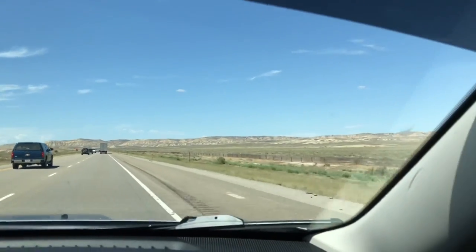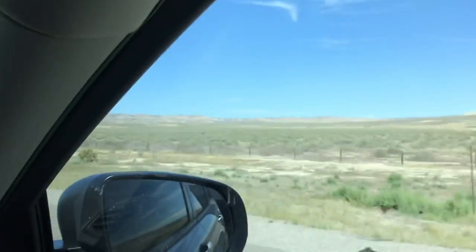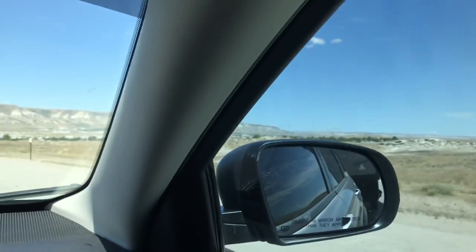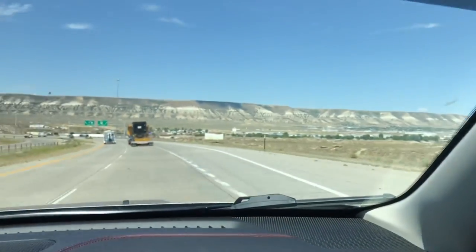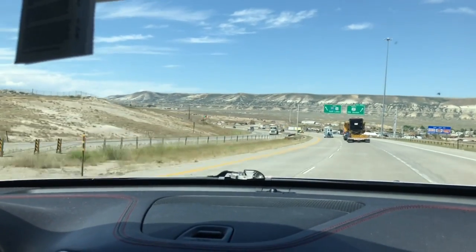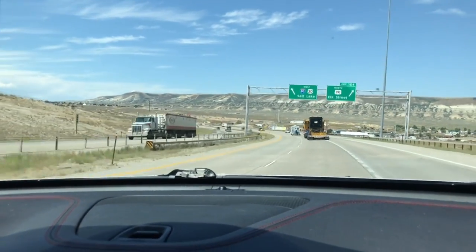The next morning, we headed out of Medicine Bow and made our way west toward a town called Rock Springs. We found a little KOA there, and this was the first KOA we stayed at on our trip. We had stayed in one before over in Devil's Tower.